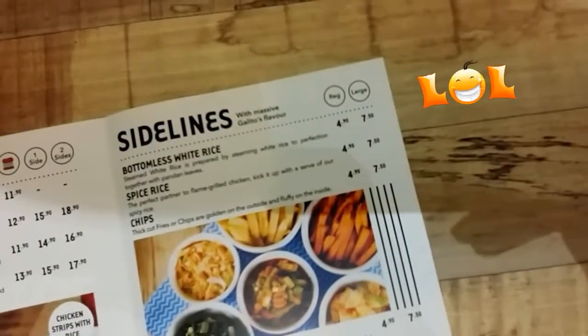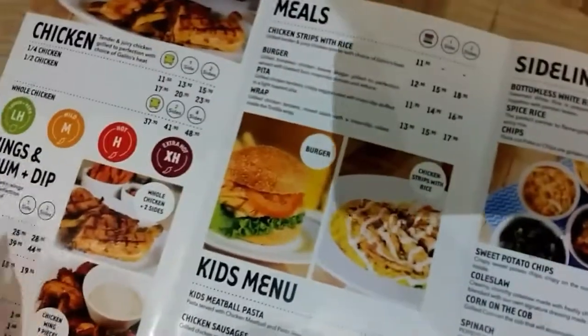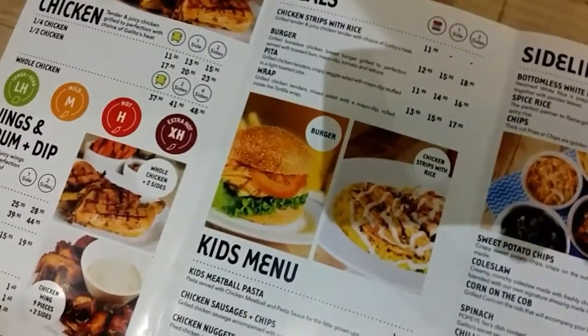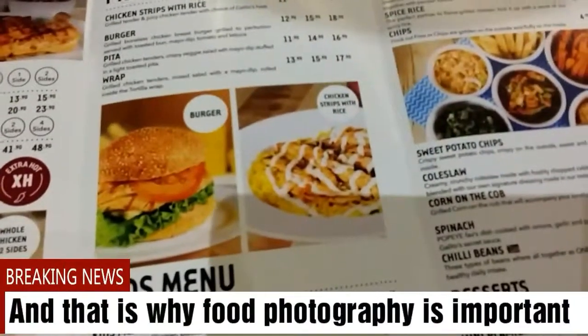Did anyone order the bottomless white rice? Yes. And then our meals are all just chicken, right? No one ordered the burger or anything because the burger looked unappetizing from the picture. Do you have plain water and hot water? Water and hot water. By the way, Nando's doesn't serve hot water.